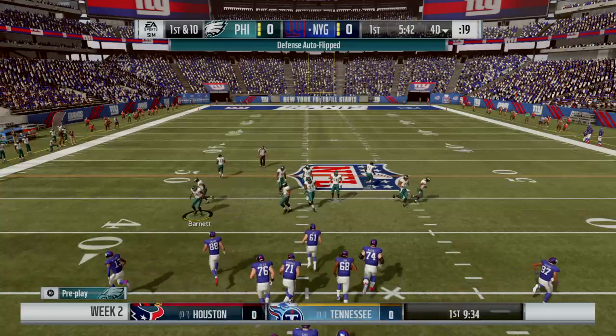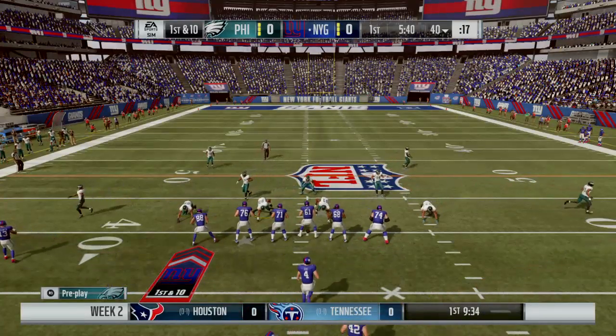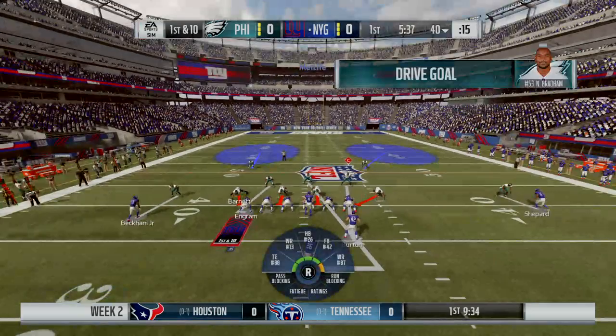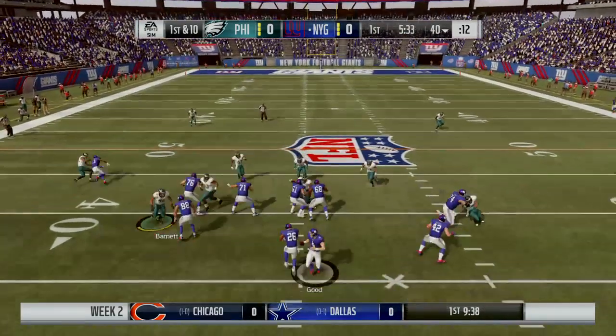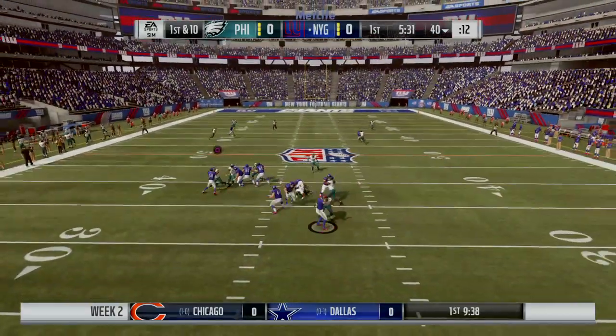Well, I want you to know, I listened to you yesterday when we were watching film. You said write down the word vision for him. It was on display there, wasn't it? It certainly was, because he allows the blocks to set up in front of him. And if that continues, it'll be a long afternoon for this guy.